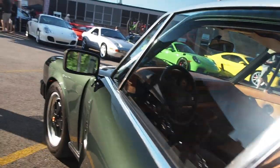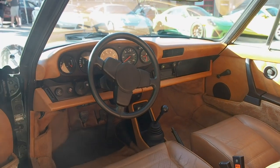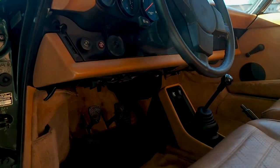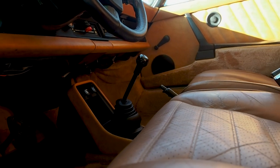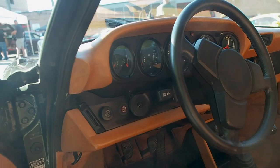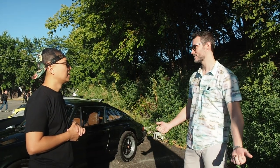What's your favorite thing about this car? I like the shag interior. The original carpet. Nice, it's a kind of funky 70s vibe. It smells real weird on the inside, but I like it. It's very manual. There's not a lot of electronics on the inside. It's manual seats, manual windows, and it's fun to drive.